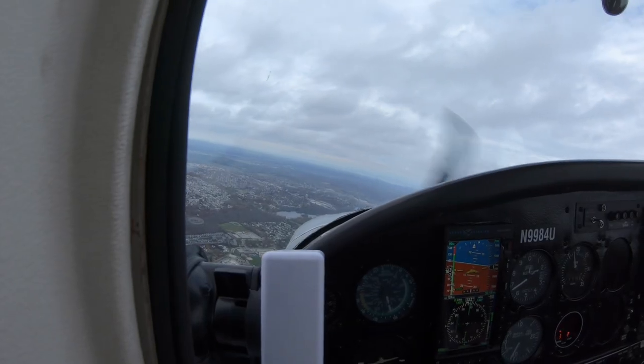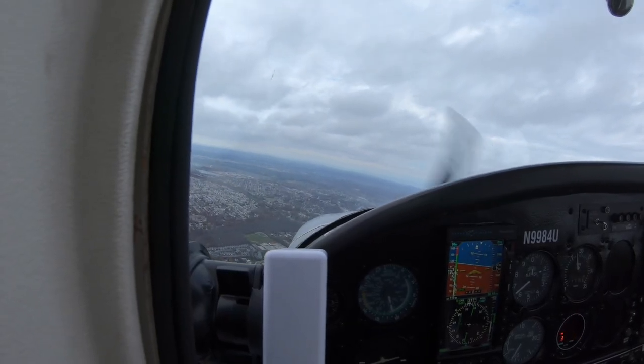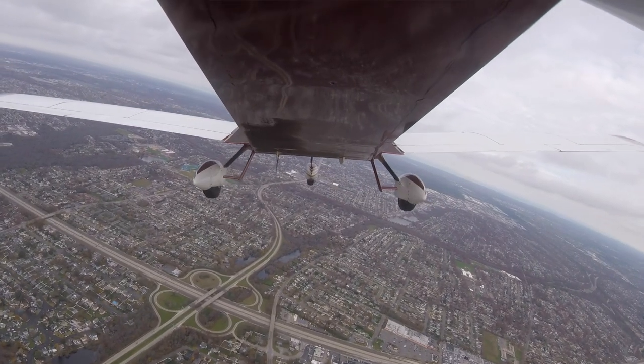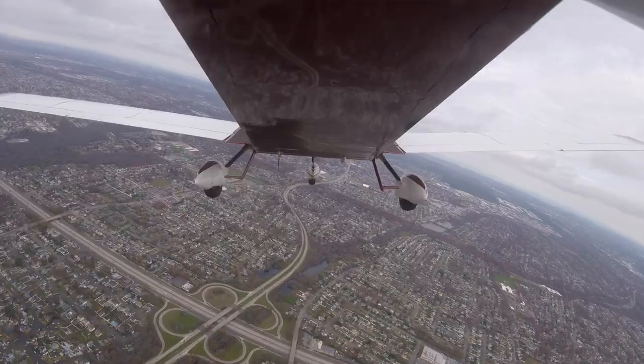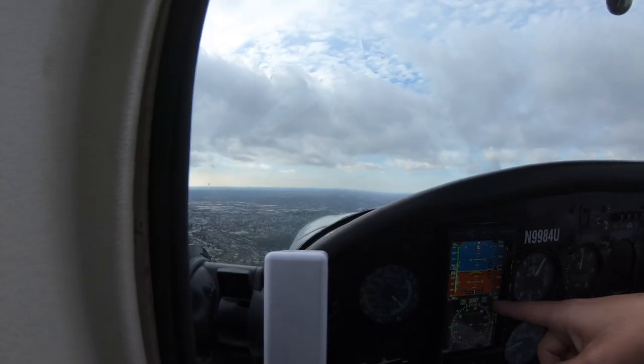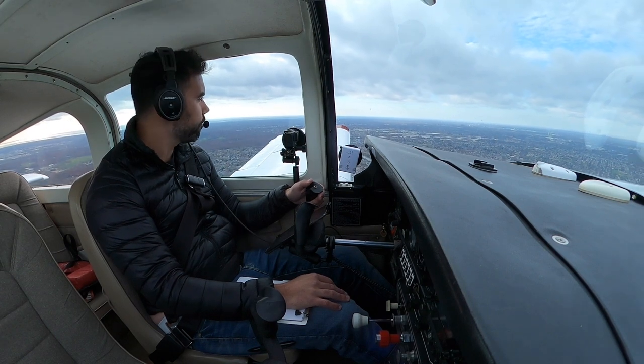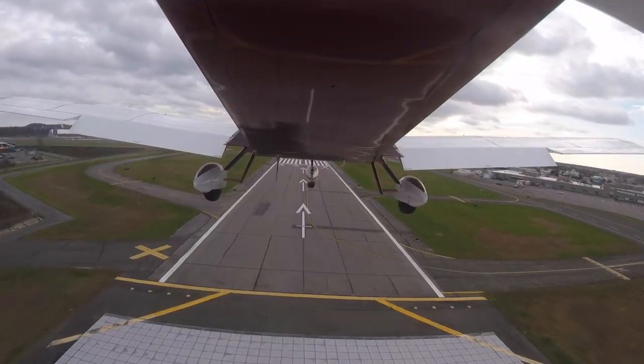And A4 UNF, join the midfield left downwind for runway 14 and extend downwind, I'll call your base. Join midfield left downwind runway 14 and extend downwind, we'll call my base, A4 UNF. And I can see now I have the indication of the ILS and the glide slope here. Looks like we'll be number 5 for landing. Crazy. Just another day in Farmingdale.